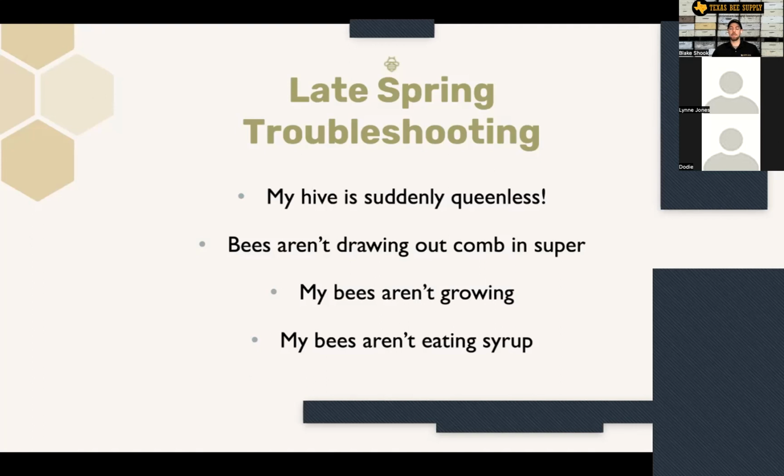And you can always put a little bit of Pro Health, which we sell, lots of folks do. It's an essential oil mixture with lemongrass. And if you mix that with syrup, it often really encourages the bees to drink it a little bit faster.